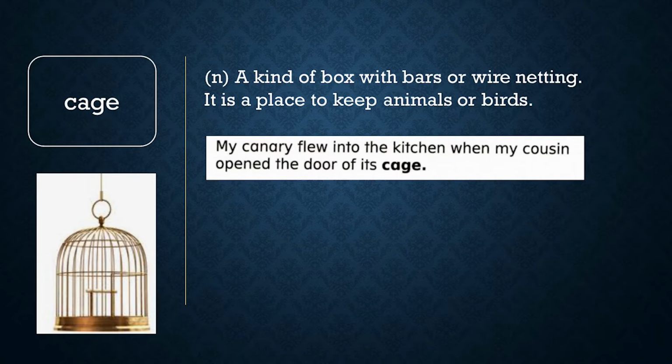Now, let's review word meaning. Choose A or B. Cages are usually made of A, metal, or B, cloth. If you said A, you're correct. To keep animals inside, cages must be made of a strong material, such as metal.